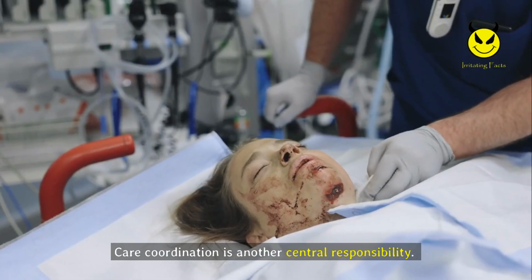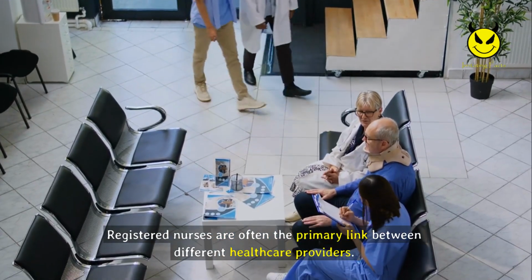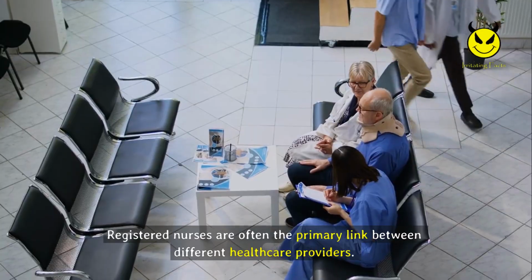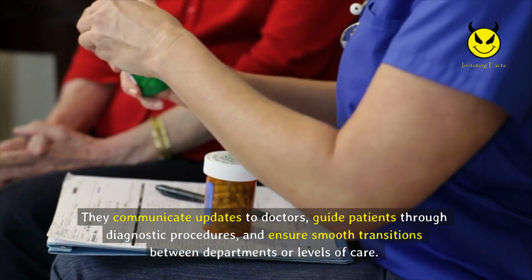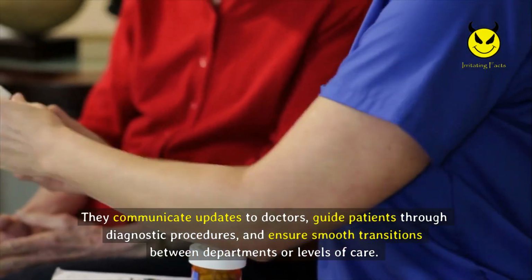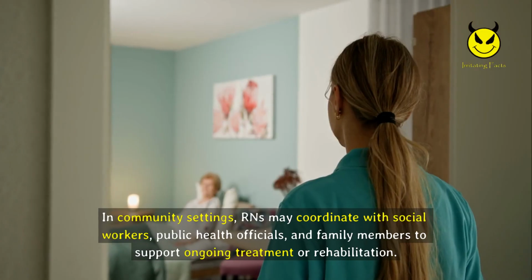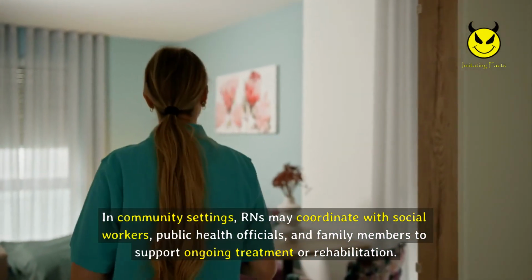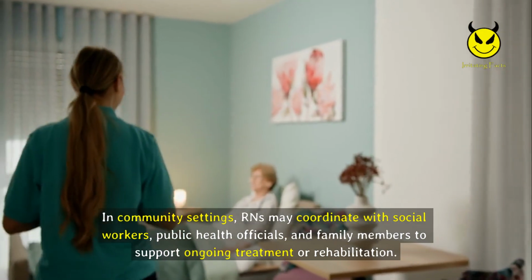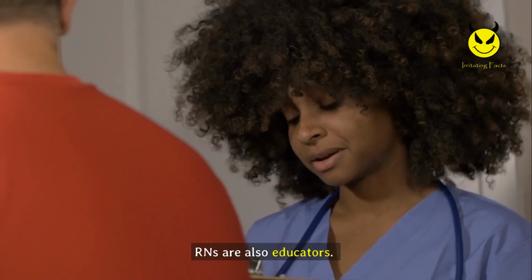Care coordination is another central responsibility. Registered nurses are often the primary link between different healthcare providers. They communicate updates to doctors, guide patients through diagnostic procedures, and ensure smooth transitions between departments or levels of care. In community settings, RNs may coordinate with social workers, public health officials, and family members to support ongoing treatment or rehabilitation. RNs are also educators.